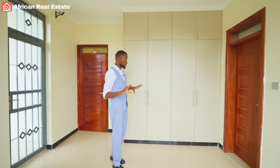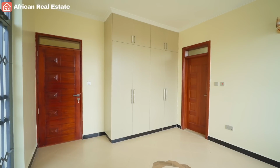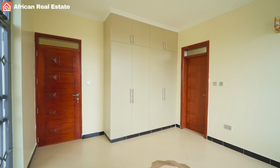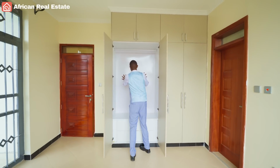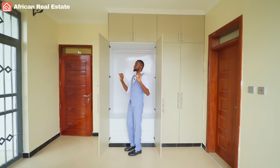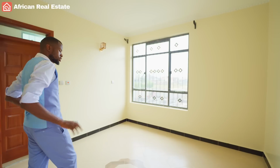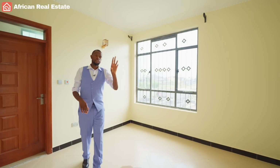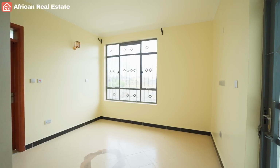What I like about this bedroom is the floor to ceiling cabinetry, and it has been done very well and partitioned very well. You are also getting two drawers down there, and as you can see, the internal side of this cabinetry is pure white. This bedroom gets its light from that transparent door and a massive window on my left hand side. Let's see its bathroom.